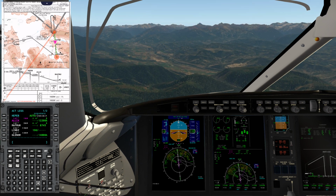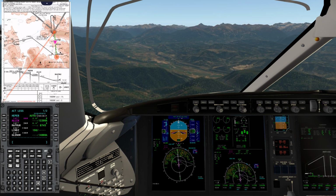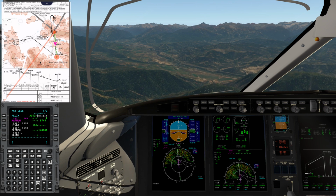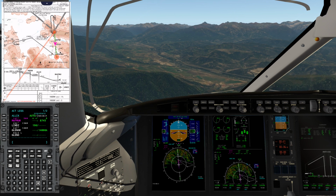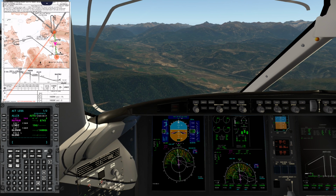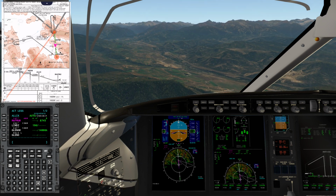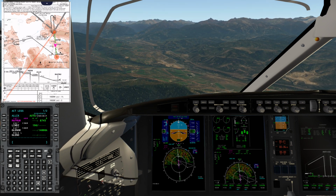So I've got spoilers there, I've got flaps at 20, and you can see we really do need to keep the speed under control. So throttles are idle, spoilers almost fully deployed. Let's put our landing flap in as well, because our VREF is 117 and we are not seeing any reduction in speed. And that's what I'm saying, you really need to anticipate this a long time before you get anything like on short final.